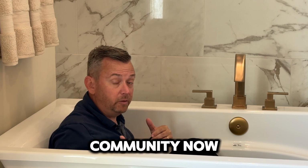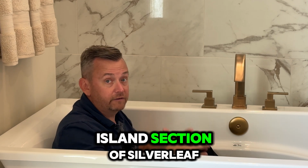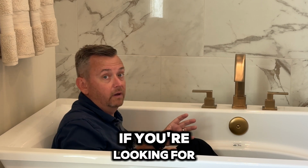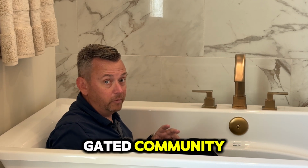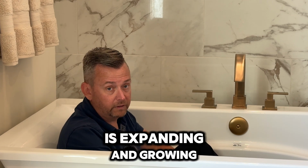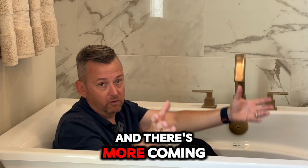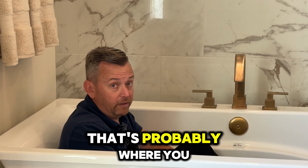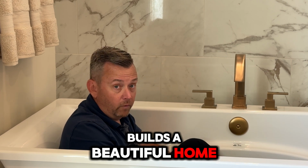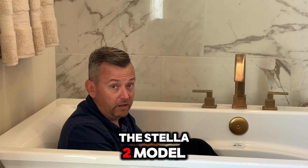So I'm back in the community. Now I'm in the Johns Island section of Silverleaf. That means if you're looking for a higher end home, if you're looking for a home in a gated community, this is probably the section of Silverleaf. Now Silverleaf is expanding and growing and there's more coming. But as of now, that's probably where you want to be. And yeah, Riverside Home builds a beautiful home, and we are in the Stella 2 model.